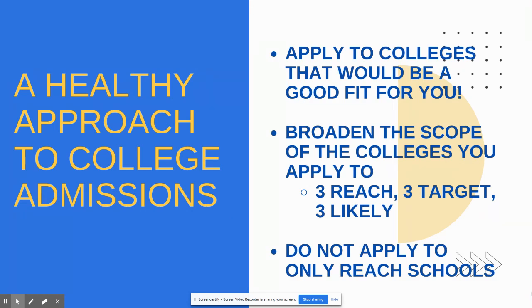When you're applying to colleges, we want you to have a healthy approach. Find colleges that are a good fit for you, not a good fit for your parents or your best friend, but a college that is a good fit for you. And broaden that scope. Apply to some reach schools, apply to that dream school you've always wanted to go to, but also find some schools that are a good target for you. Based on your GPA, your classes, and possibly your test scores, what colleges match that profile? And then come up with some likely schools or safety schools.